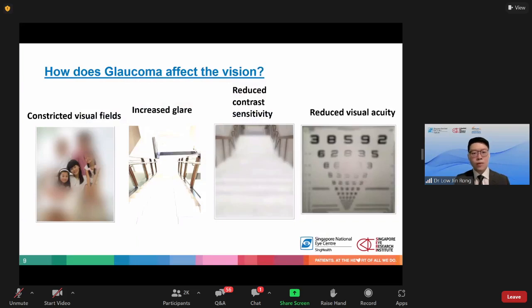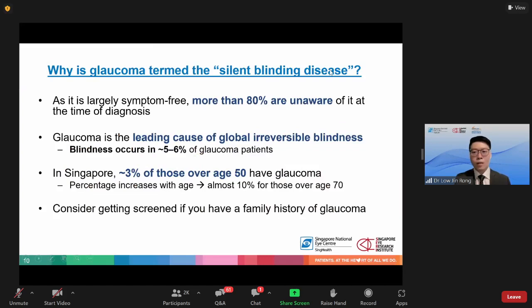So how does glaucoma affect vision? As mentioned earlier on, it can constrict the visual fields. It can cause increased glare, reduced contrast sensitivity, as well as decreased visual acuity. Why is glaucoma termed the silent blinding disease? It is because largely it is symptom-free, with more than 80% of patients being unaware of them having glaucoma at the time of diagnosis. Glaucoma is the leading cause of global irreversible blindness. In Singapore, about 3% of those over the age of 50 years old have glaucoma, and this percentage increases with age to almost 10% in those over 70 years old.